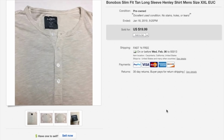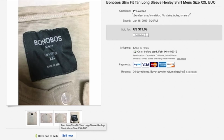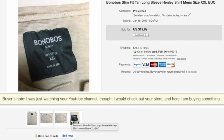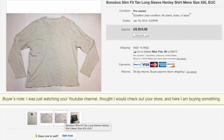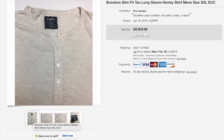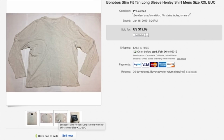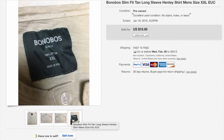Next up is this shirt from Bonobos, and I had this listed on eBay and on Poshmark for, I want to say, a month and a half, but this sold actually to a viewer, so I was definitely happy about that because I never knowingly sold anything to someone that watches the channel. That was cool. I threw in a little thank you note, and I usually don't throw in thank you notes when I sell things on eBay. I don't do that, but because it was a viewer, I definitely just wanted to let that person know that I appreciated their support. So be on the lookout for Bonobos shirts, pants.